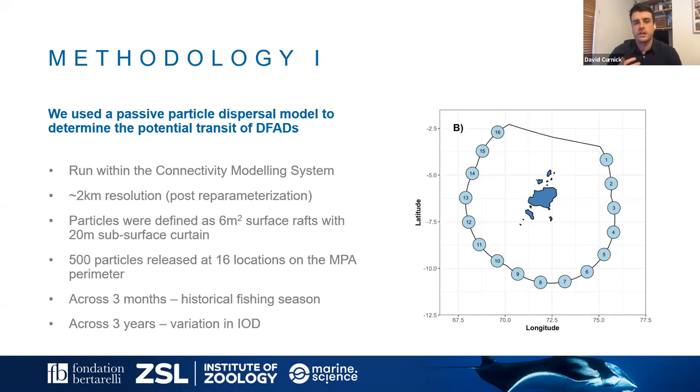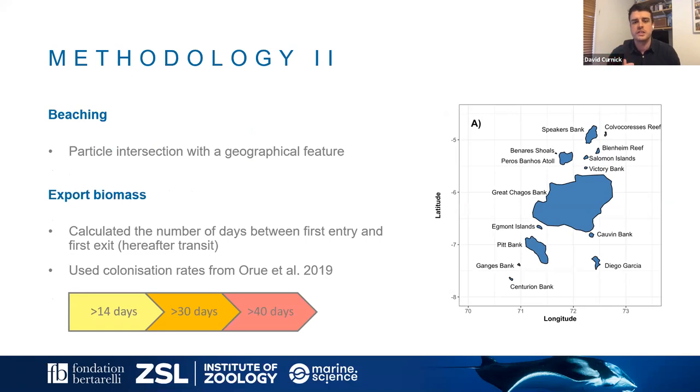And we classified the DFAD as beached if it intersected one of the geographical features of the archipelago, as can be seen in this figure. At that point, the DFAD track itself was terminated and there was no chance of resuspension factored into the model.